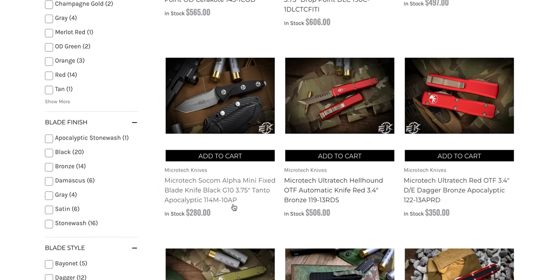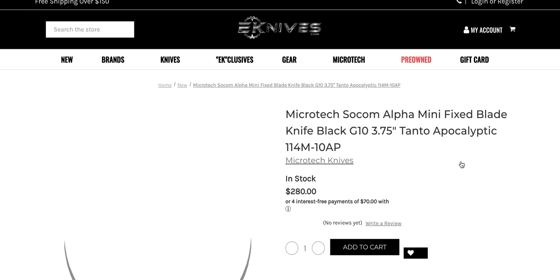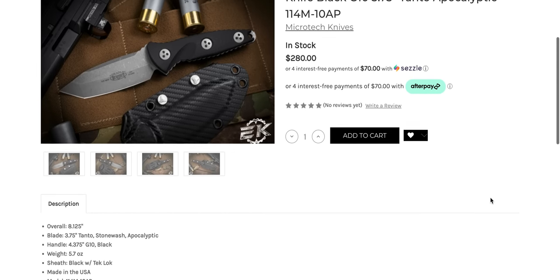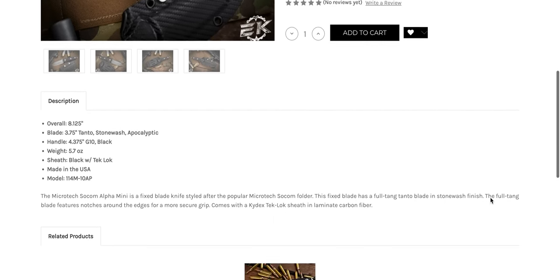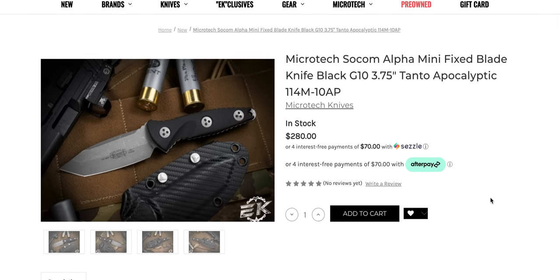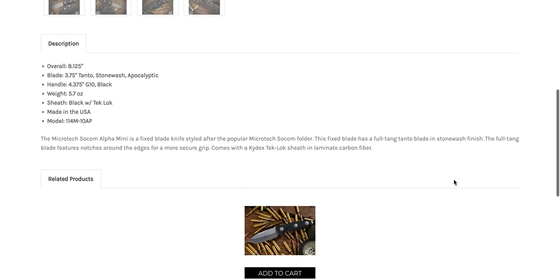SOCOM Alpha Minis, not necessarily a mini knife. In fact, not mini at all. This is a pretty robust fixed blade. Look at the flat on that thing. I'm pretty sure these are at least a fifth of an inch on the spine. It's an American Tanto with a belly and an enormous flat. That is more than you could ever need, right?